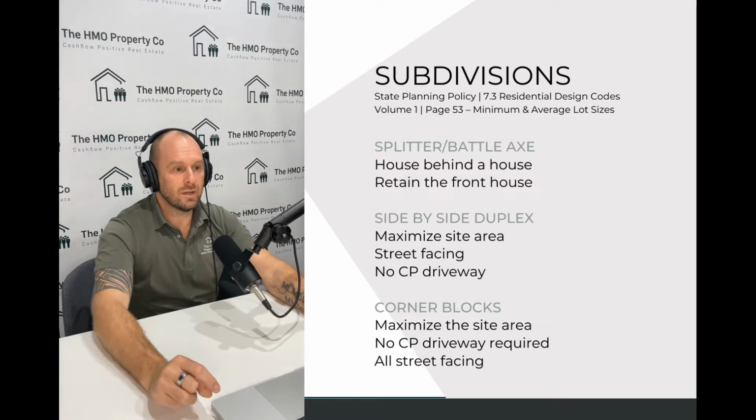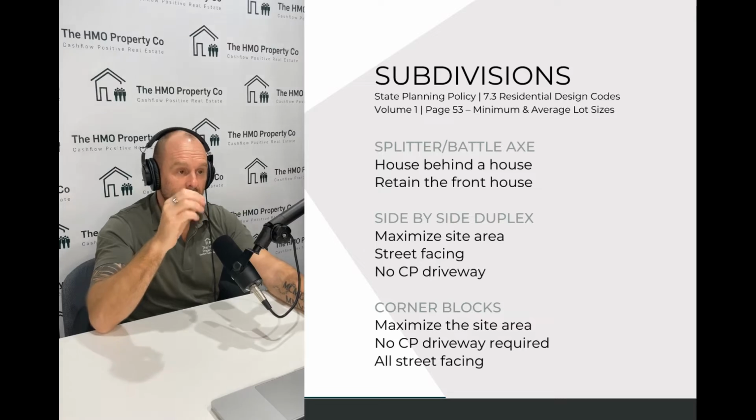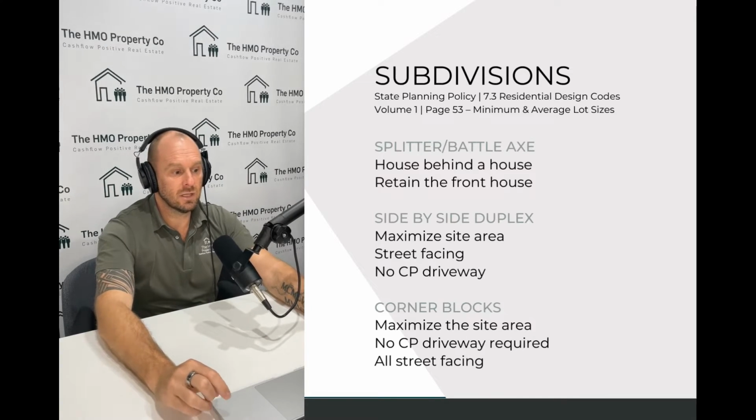So we find that when you're doing a subdivision, if you can retain the existing house and upgrade it, that is the sweet spot for these things as well.